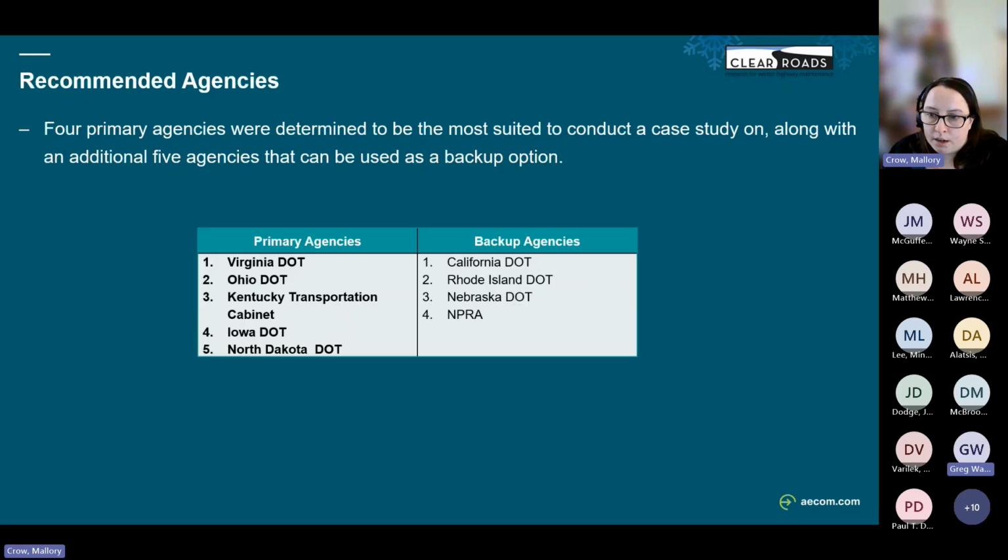Originally, we had North Dakota as a backup agency, but there was a desire to also include more rural DOTs to get a good balance of case studies. So we moved them over to the primary agency and did a total of 5 case study interviews and case study reports, which we'll get into next.